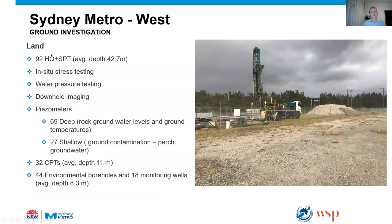So for the investigations, we did 92 boreholes across Sydney. That was incorporated with in situ stress tests and water pressure testing. Every one had a downhole image, so we can measure the geological structure and potentially develop structures in 3D modelling. 69 piezometers were put across the alignment to measure groundwater and temperatures in the ground, and then 27 shallow boreholes to measure contamination and any perched groundwater. And 32 CPTs were done in soft ground areas, some of the bay areas and river flat areas. We've got more planned for the future once the tenderers start assessing where they want to do more work. And across these areas, because there's a lot of industry, we've done a lot of environmental boreholes and monitoring wells to assess that.